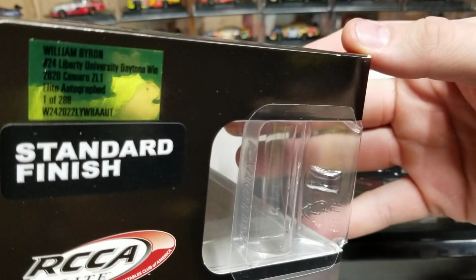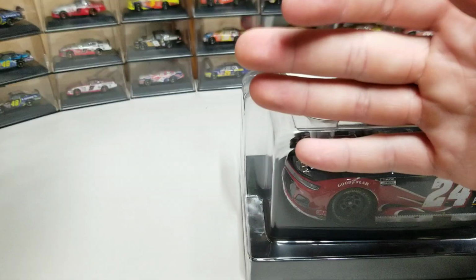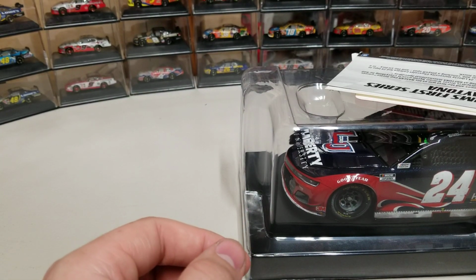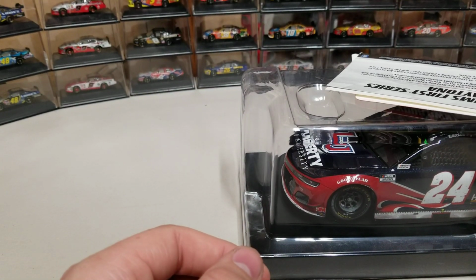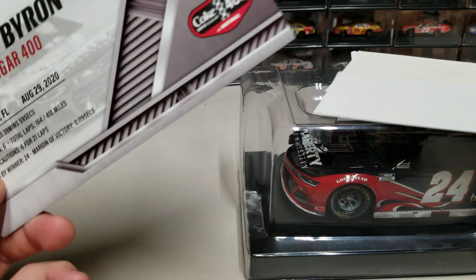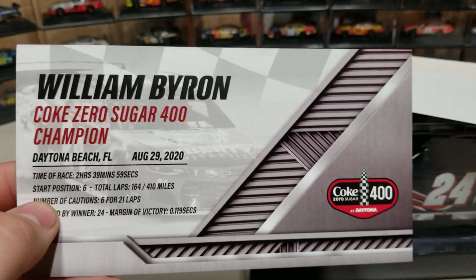Oh, yeah, I wanted to show you guys this. The production quantity, one of 288 autographed. So definitely made plenty of them. I don't know if there's any more available at the moment. I would definitely recommend picking it up because it does have Chad Knaus's signature. That's going to be the hardest one to get, or one of the harder ones to get, I should say, in the future.